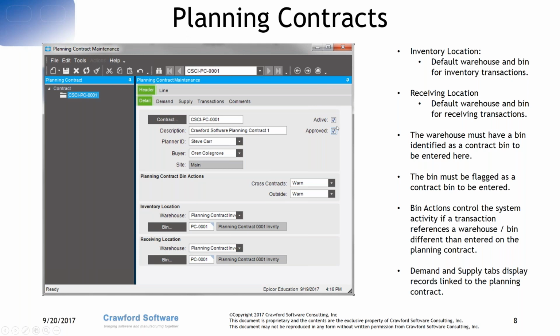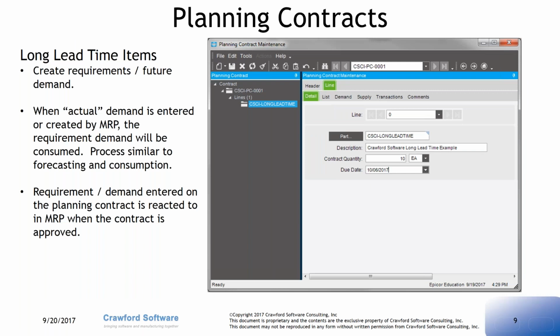Okay. We have a couple other tabs here on the screen: the demand, the supply, and the transactions. Those are just display screens, and they're just basically going to show you, in the demand or the supply tab, any of those that are associated through the link process to this planning contract. Okay? All right.